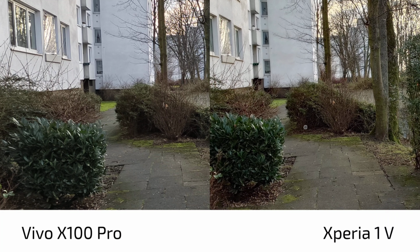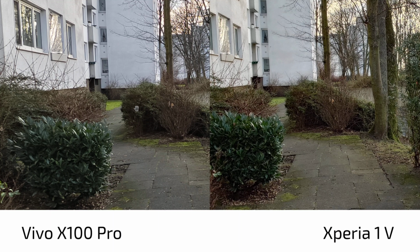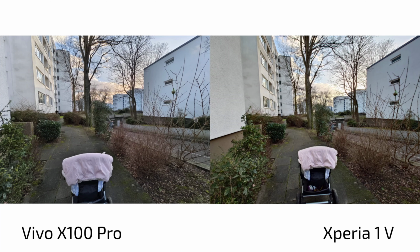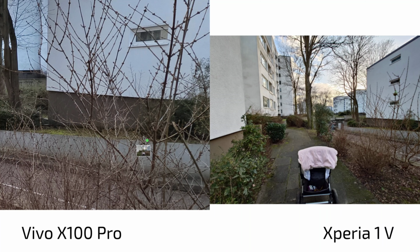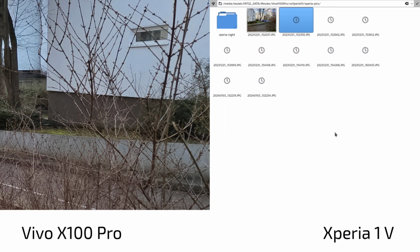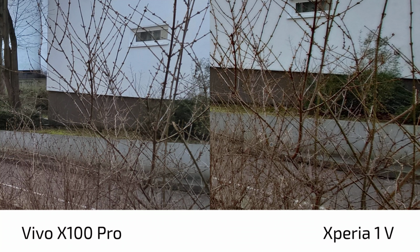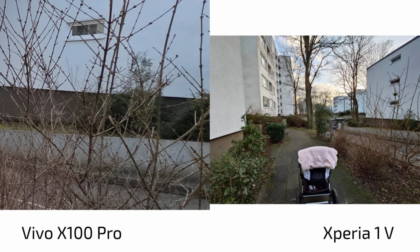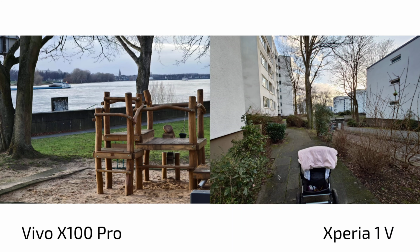You can see that the Xperia has maybe a little bit more sharpening, but it is sharper than the X100 Pro. That's a bit soft. Look at this bush here and compare it with here. You can see it's a bit softer. Also, when you come towards the edges, you can see how soft the whole X100 Pro is. And let's compare the Xperia 1 Mark 5. You can see the Xperia 1 Mark 5 is a little bit sharper there towards the edges. So this is one of the biggest differences there.